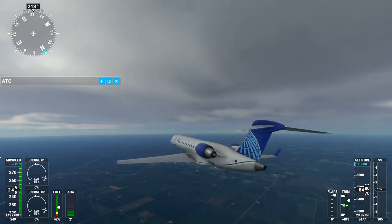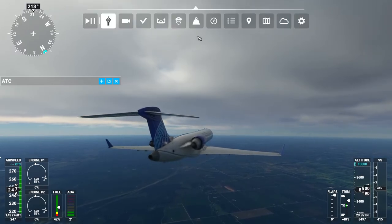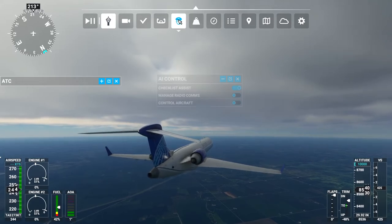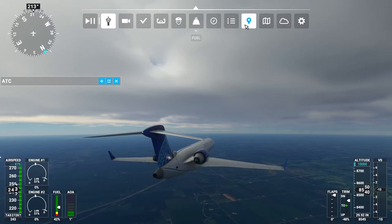And see, it turns really well. That's the other thing I can say. This one turns much easier compared to the 320, which is a little weird because I'm used to flying the 320 now. Keep doing that.